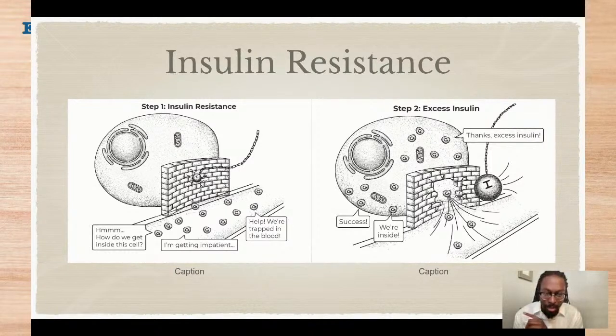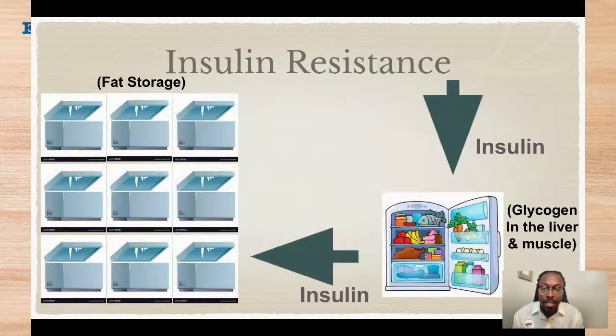Now, there's a problem here. If you remember and understand what insulin does when it's present in the blood, and especially if it does this in excess, now you've got more fat storage. Because as insulin rises because of insulin resistance, you have more of this workhorse, right?